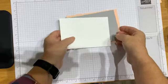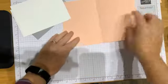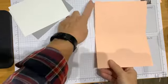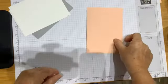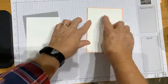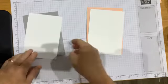So if any of you don't know how I cut my cardstock, I will tell you quickly. I take a piece of A4 cardstock and I score it in half at 10.5 centimetres. Then I turn it round on my trimmer and I cut it in half at 14.9 centimetres, which gives you 2 card bases exactly from one piece of A4. And then I go down the sizes in my layers. So this one would be 10 centimetres by 14.3 centimetres.